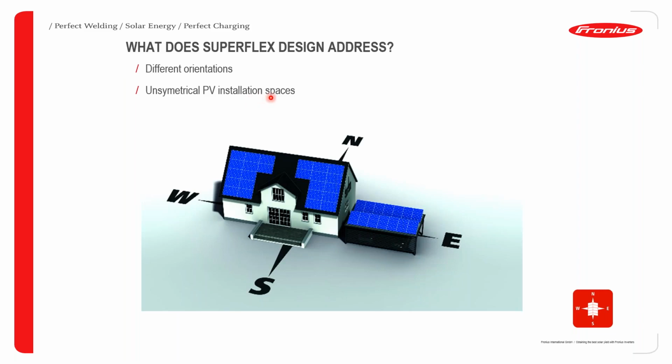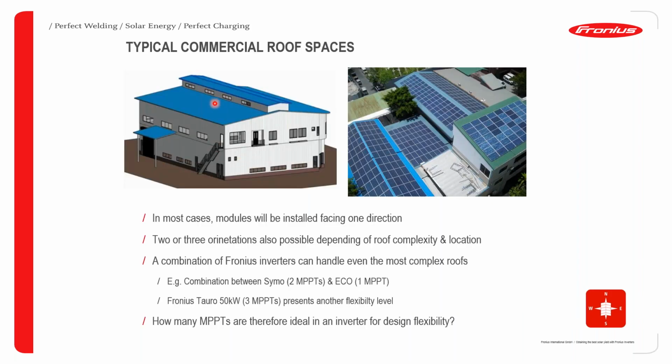So what does the Superflex design therefore address? It is going to address modules that have different orientations, as we can see here. It's also going to address asymmetric PV installation spaces. So if you have a typical commercial roof space, on one side it could be east or west, and maybe on one side of the roof you're not able to put as many modules as the other, then that is an asymmetric distribution of the modules. So in most cases for typical commercial roof spaces, you find that the modules will be installed facing one direction. For instance, for this design over here, we could have all the modules facing east or west, depending on the location or the geographical conditions.